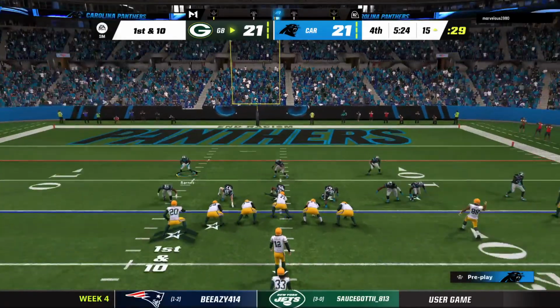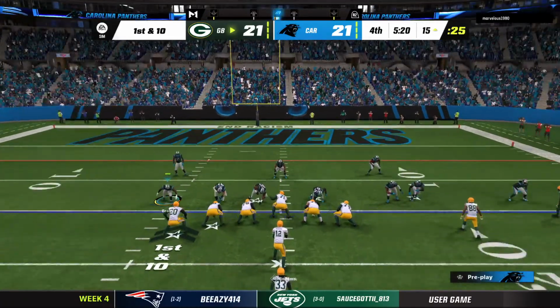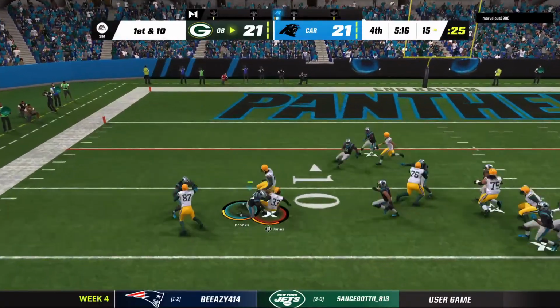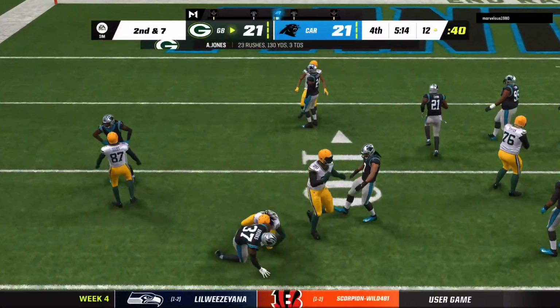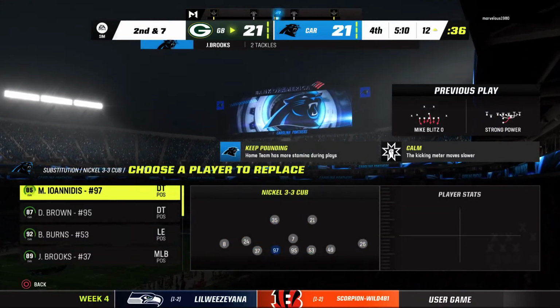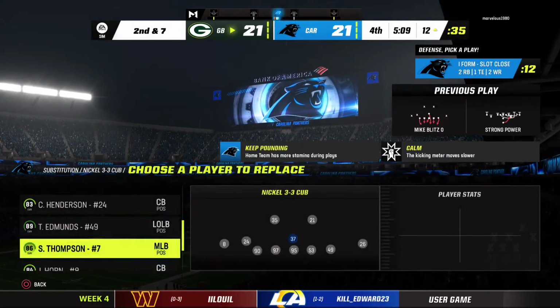Line of scrimmage, the 15. It's first and 10. They'll go again to Jones. And he takes us down to about the 12 for a gain of 3. Brandon, all things considered, they have to feel pretty good about getting that type of a gain considering the blitz that they just had against them.